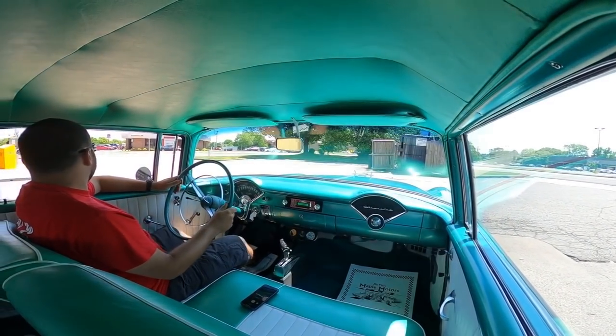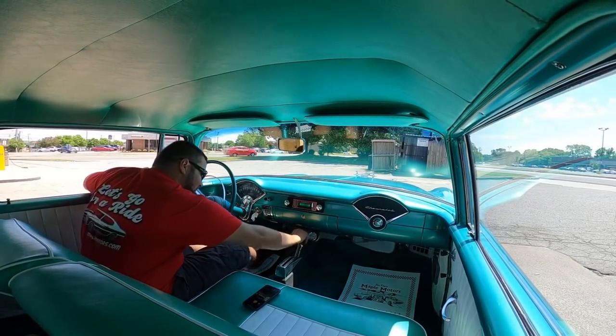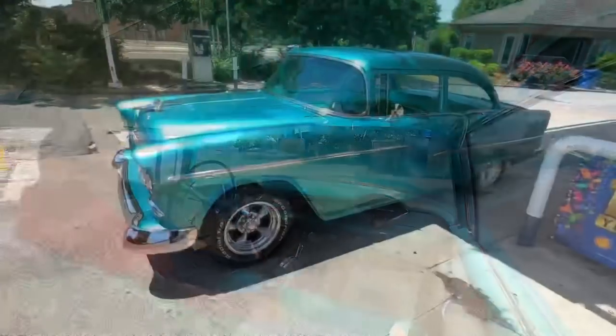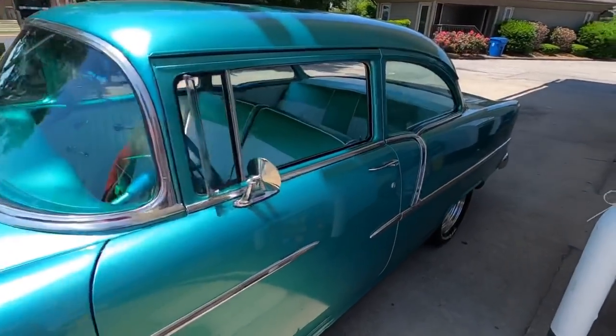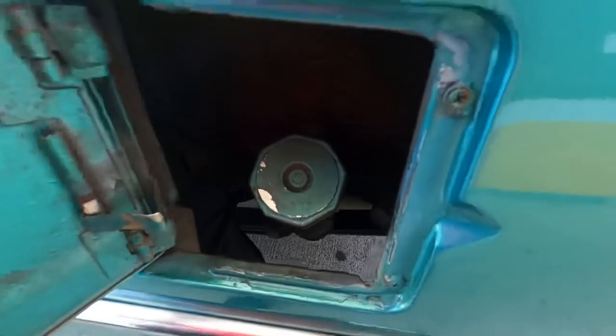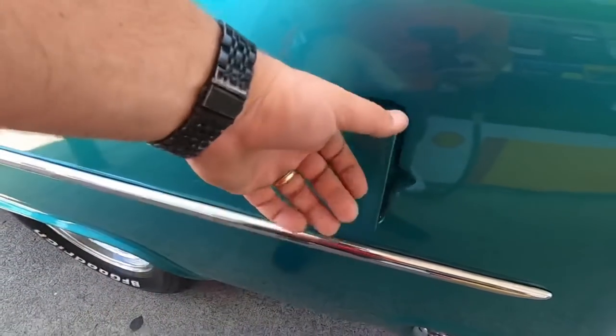So we're here at the gas station. Let's get a little fuel. I'll be right back. Okay, I got $25 worth of premium fuel in this ride. You put it in right here in the side. The door is a bit loose there. Spring could be a little tighter.